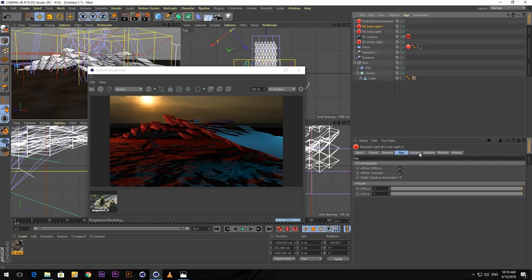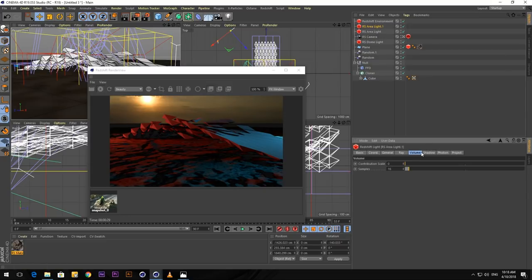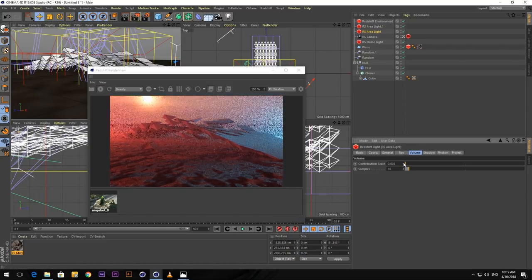So what I'm talking about here is, if I go into my volume, let's look at one. If I go into my volume here, contribution scale, the moment I click this up, you can start to see a little bit of environment is being added here. And I can crank this up a little bit more. This is going to give us some really nice, realistic, atmospheric effects by being able to control that. So you could go into each light and add its own amount of fog.